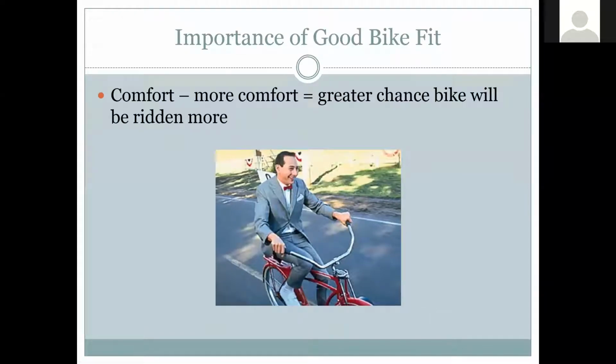So, a lot of people ride their bike, more so probably recently than before, just because of the situations we find ourselves in. And there's many reasons that it's important to have a good bike fit. I think we would all suggest that any more activity that our patients can get is a good thing. And so the more comfortable people are on their bike, the more likely they will get on their bike again and ride for longer periods of time. So it's important for people to feel comfortable on the bike in order for them to enjoy the experience, to want to do it again and again and again.